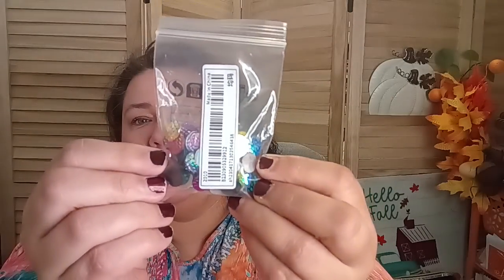I'm going to make some really cute tags with this. Yes, or even my happy planner. Or maybe I'll do a daily for Christmas. I'm not too sure.